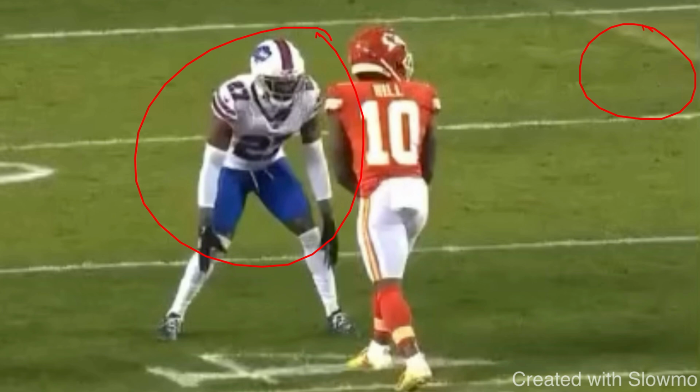So if you had to run a route like a post route, or you had to run a route like a dig, you probably wouldn't just be like, oh, I see the outside shade, and just go run to the inside. Because if you just go run to the inside, you're running right into his help. And that's kind of what he wants you to do. So you would do the same thing.